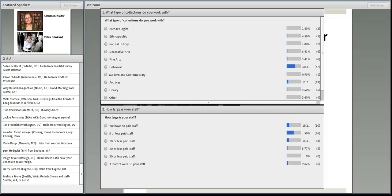It looks like about 68 of you, and this is still ticking, work with historical collections, and a few of our other options. We have a pretty good mix of how large your staff is. As you can see, most popular is 5 or less, so some smaller institutions with us today.